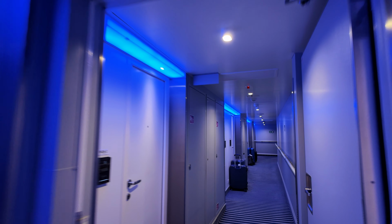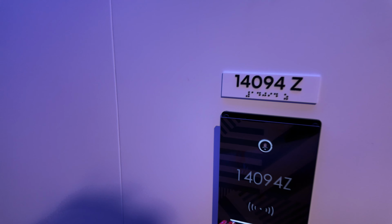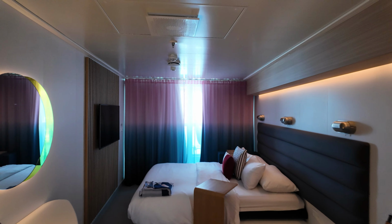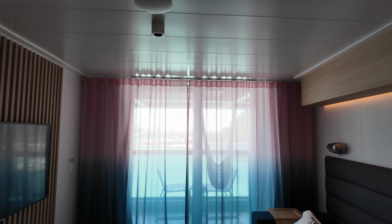We embarked in Barcelona and it couldn't have been easier to get aboard. By the time you step on the ship, your staterooms are already prepared and you can head straight there to drop off your things. And of course, watch your muster drill video. This one's a bit different than what we're used to.